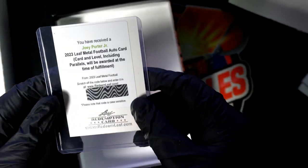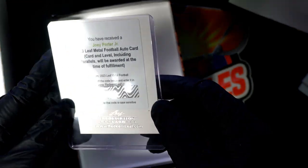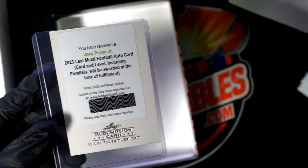We had a Ronnie Bell come out tonight too, and something else. It wasn't an autograph, it was in Chronicles football. It was just a Ronnie Bell, but every time I see him, I think of you now. I'm like, oh no, it's a Michigan Ronnie Bell.